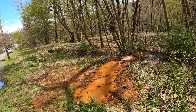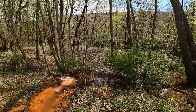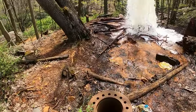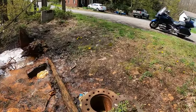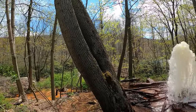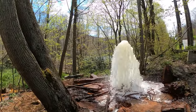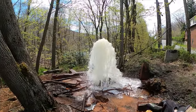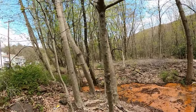You see there's another runoff here from the water pressure coming up out of the mines. Some of them are capped off. But this is a pipe just like this one right here, but it's not capped off. This is water pressure from the mine shaft being released out of the ground. The shaft is down several hundred feet beneath us. Man, look at all the red runoff.